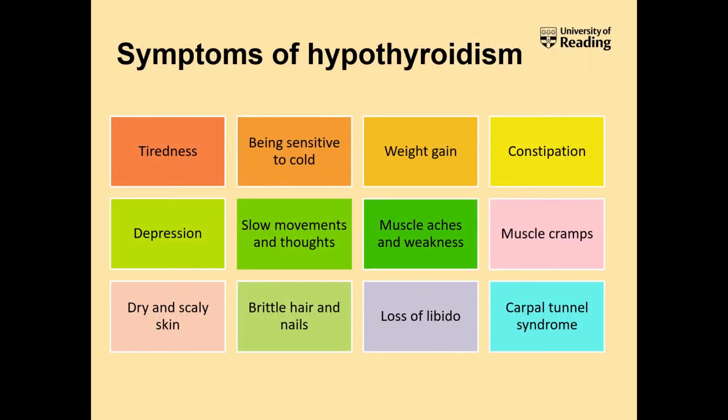So looking at hypothyroidism, there's a range of signs and symptoms of hypothyroidism, in particular things like tiredness, depression, slow movements and thoughts, dry and scaly skin, loss of libido and constipation. So these are all signs that metabolism is decreasing, really, and of course the other effects of low thyroid hormone levels.